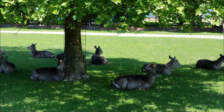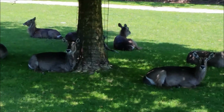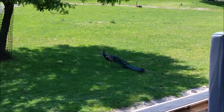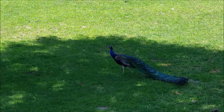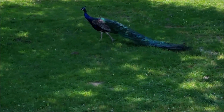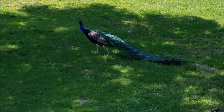So then here on the right, these are our ellipses waterbuck. Now if you do get to see them stand up, and you can kind of see it on that one with his back turned to us, they have these white circles around their bums, kind of like they just sat on a freshly painted bench. They are named ellipses because ellipses translates to circle, and they're named waterbuck because they do spend a lot of their time in the water. They even have an oil coating on their fur that keeps them from getting waterlogged.